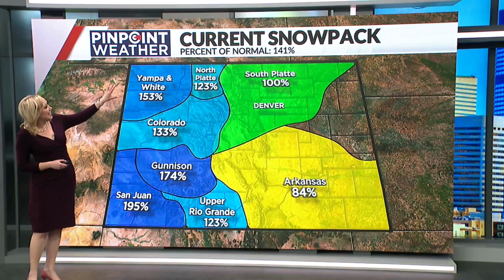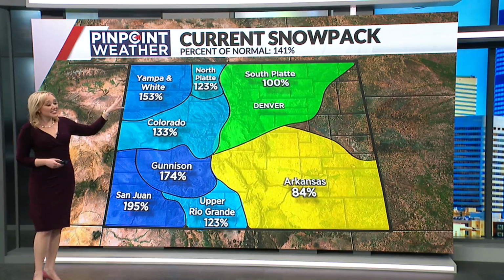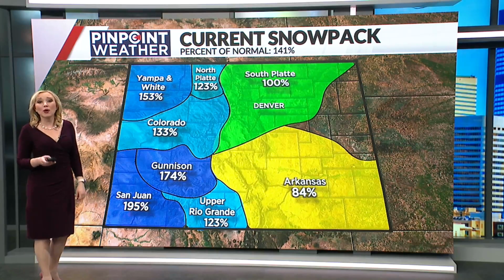In fact, as of today, here's a map that updates every day. The statewide total for snowpack, 141% of the norm, and that's really helped us out, especially for the western half of the state as far as any drought concerns go.